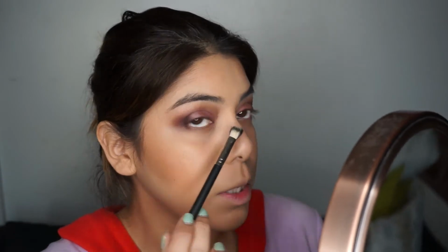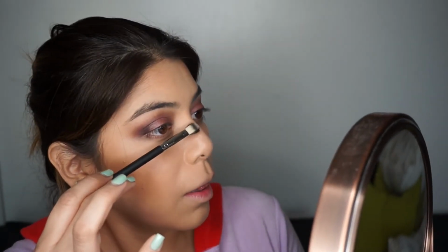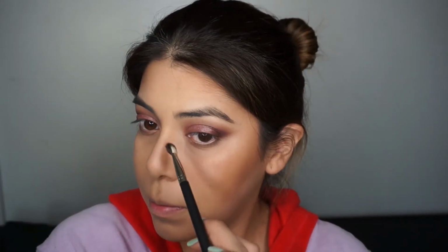I'm going to take the bronzer and contour my nose. You may not need this step. I sometimes like to do this just to slim my nose down a little bit. You just take a little bit of the bronzing powder and lightly do a line along the side. You can always start with a little bit and gradually add more, but if you start with a lot, it's hard to remove it. So just start with a little bit.